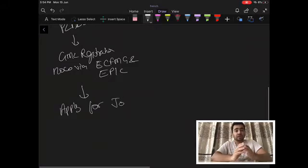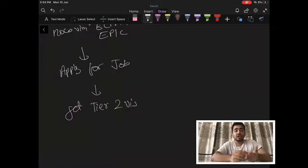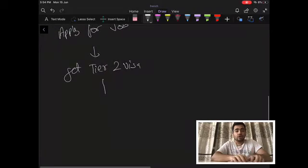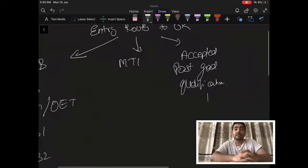After you've secured your GMC registration, you apply for jobs, and that can be done in various ways. You can use NHS Jobs, you can use agencies. After you get a job, you apply for a Tier 2 visa, and once you get your visa, you have your way into the UK by securing a job. That is the PLAB pathway in concise.